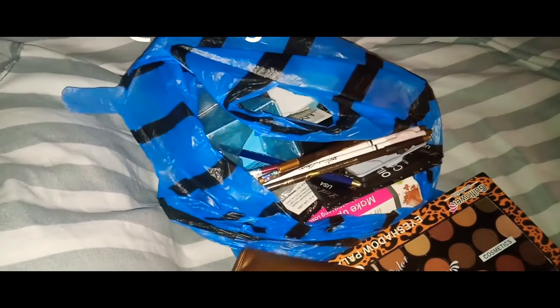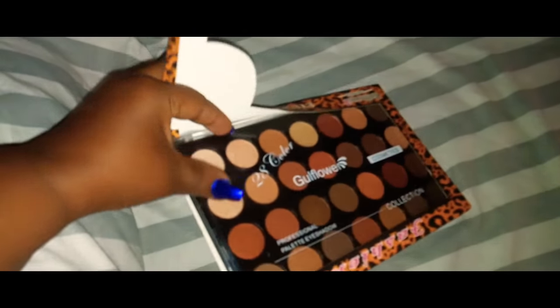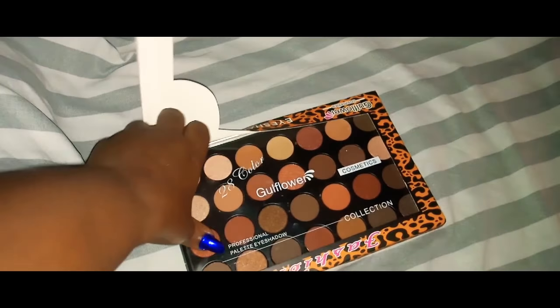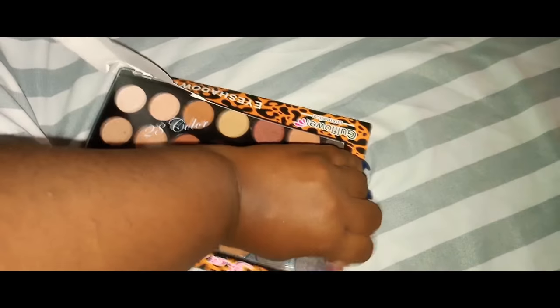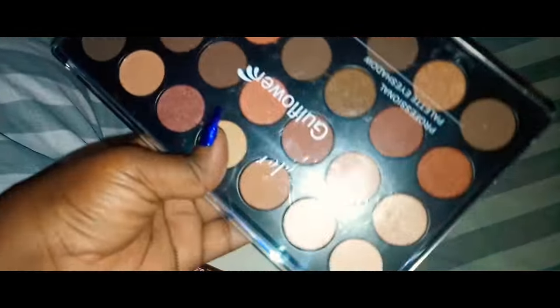So I want to first start. I think this is my second palette, but I want to start from this big palette. Nude colors, can you see every shade of nude? It's here, baby. It's here. Sorry for this word, but it's here. This is a gold flower. It's 28 colors. What else? Professional palette eyeshadow.